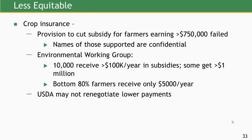At the same time, there were some provisions in the Farm Bill that pushed us in a relatively negative direction. In terms of crop insurance, as with other subsidies, there's a real concern that some farms that are making a great deal of money are getting these subsidies, and there was a provision to reduce that subsidy for farmers making over $750,000, which failed. There were also concerns because those who are supported through crop insurance are confidential, whereas in the past we were able to access the names of those who were receiving funds through subsidies.